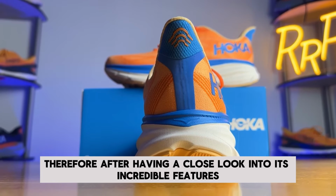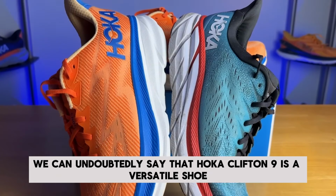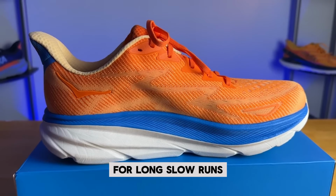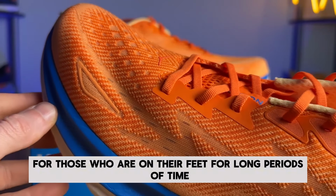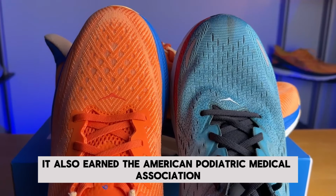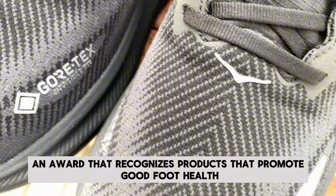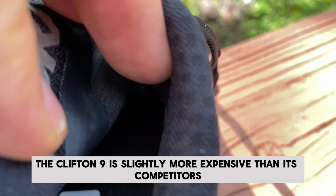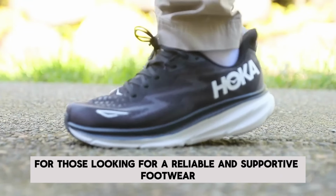Therefore, after having a close look into its incredible features, we can undoubtedly say that Hoka Clifton 9 is a versatile shoe that can be used as a daily trainer for long, slow runs, as well as a supportive walking shoe for those who are on their feet for long periods of time. It also earned the American Podiatric Medical Association Seal of Acceptance, an award that recognizes products that promote good foot health. For what it offers, the Clifton 9 is slightly more expensive than its competitors, but multi-purpose uses make it a great choice for those looking for reliable and supportive footwear.